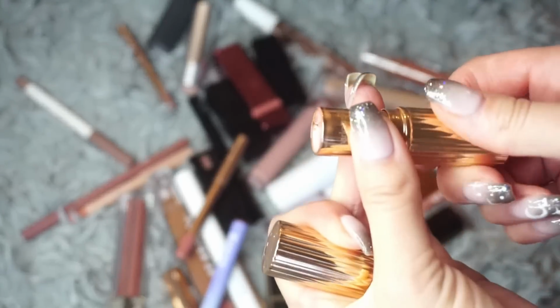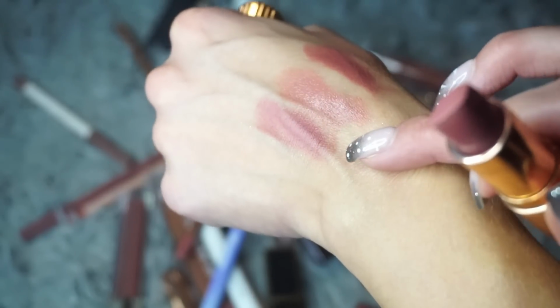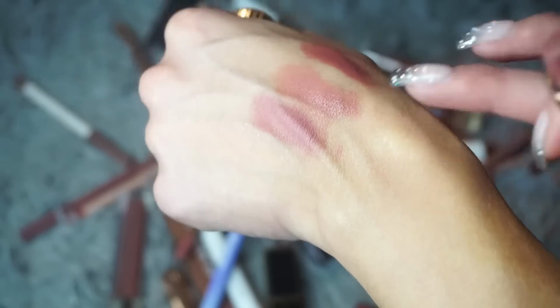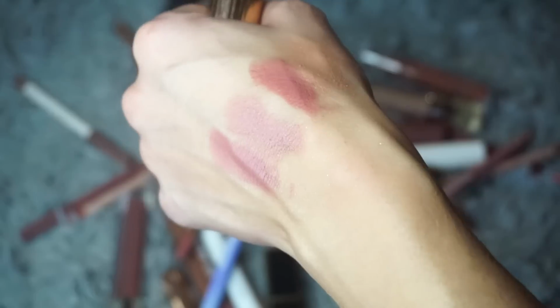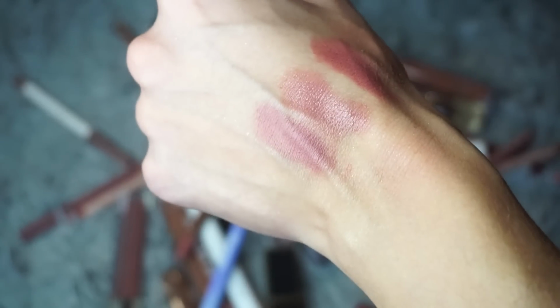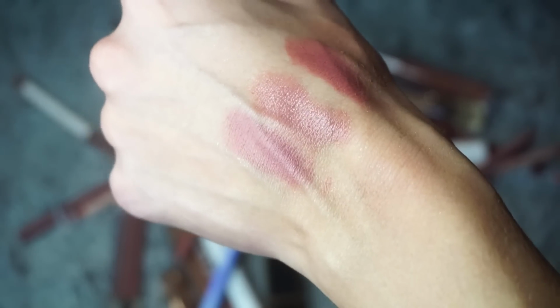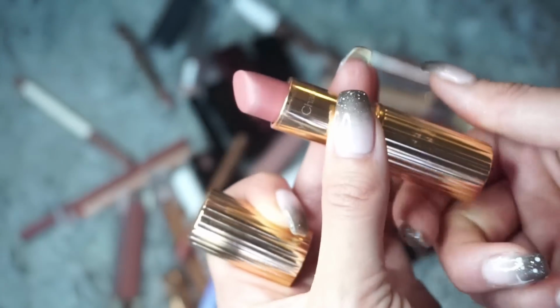Next up, we have Pillow Talk. This is like the iconic Charlotte Tilbury lipstick, but this is the one I'm going to declutter. I know I feel like a lot of you won't be able to believe that, but I've had Pillow Talk for a very long time, and it's not my particular favorite shade on me. I think it looks so good on so many other people, including one of my close friends at the complex. Whenever she wears it, I'm always like, Pillow Talk looks so good on you. I just don't think it looks that good on me.